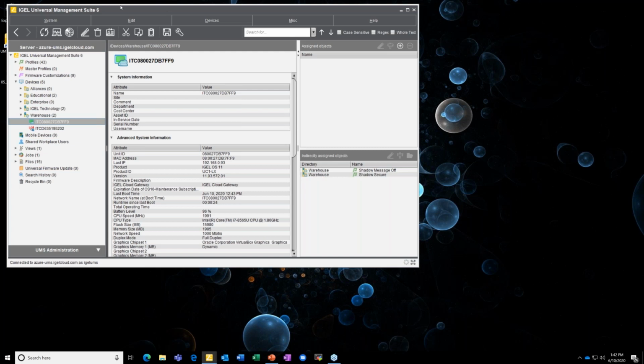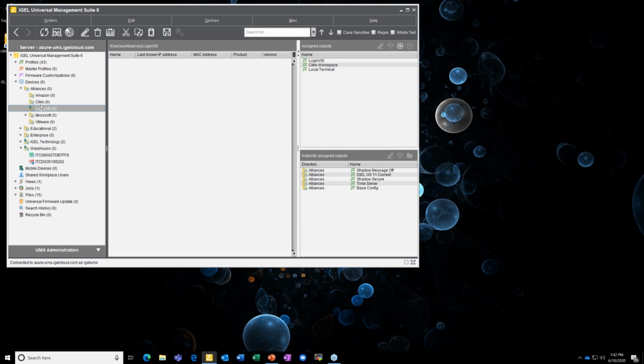I also have my management system running in the East US data center, and I also have a secure connecting point we call the cloud gateway running in US East. And Blair has connected to that cloud gateway, which in turn brought his device into my management system. I have a section here called alliances. Now, by virtue of him using that code VSI when he registered his device, he placed his device in the management system automatically. I'm going to click on this refresh icon, and we're going to see his device show up right here.